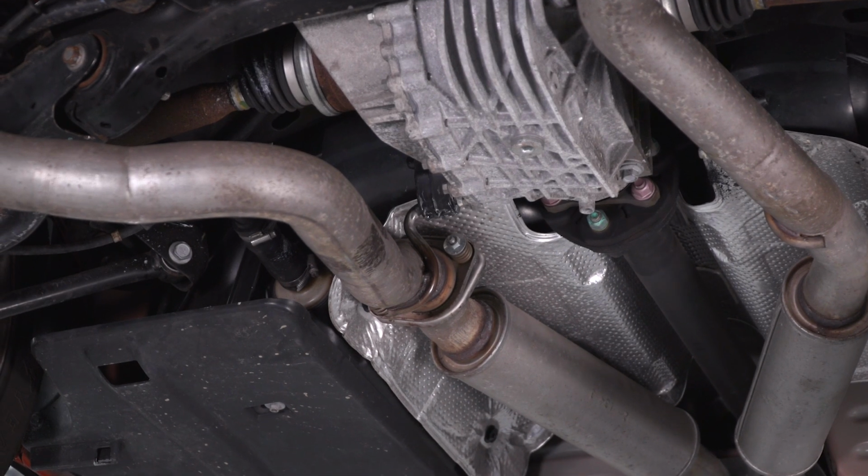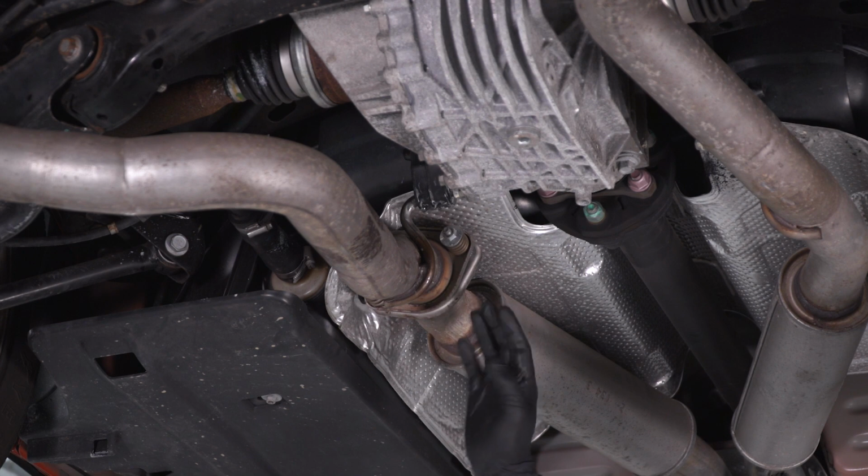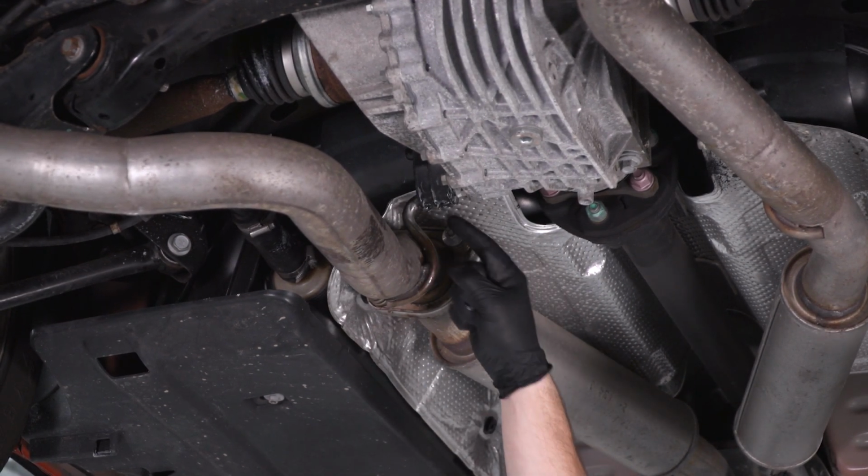So now you can grab a hanger removal tool and head back toward the middle section of your exhaust here. Now, on the driver's side, you have this flex tube. Directly above that, there's a hanger into the isolator. I'm actually gonna pop this guy out.